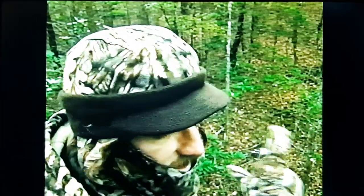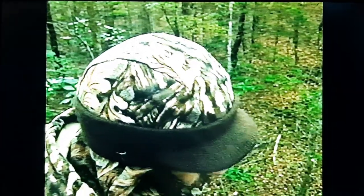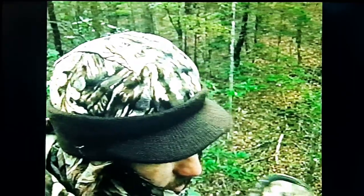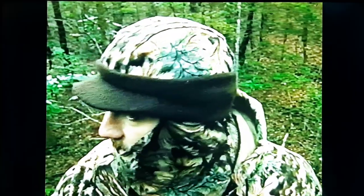Another thing is the topographical features. This ridge filters out right here, and that's why these trails are in here. But it ends right here, and then we've got a hollow that comes in here. It's real thick. We know the deer bed there because other evenings I've been here, I see a lot of deer coming out of there in the evenings.